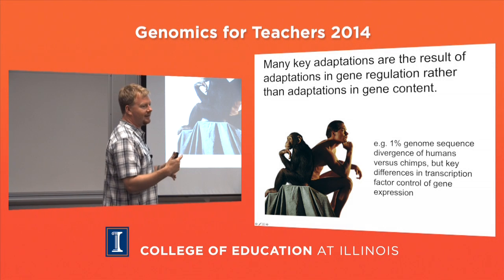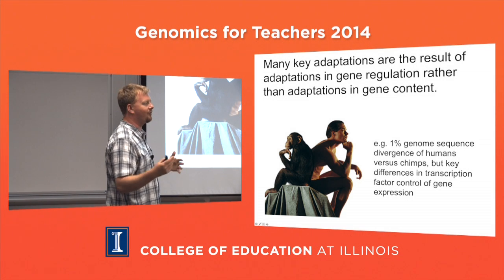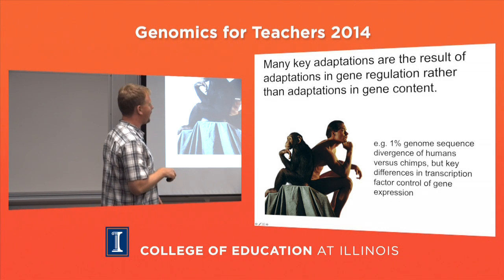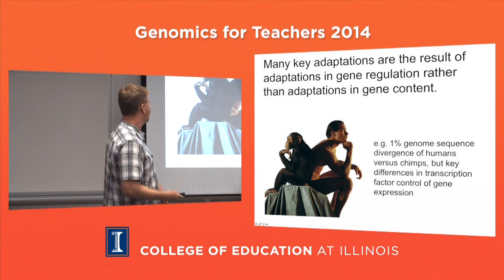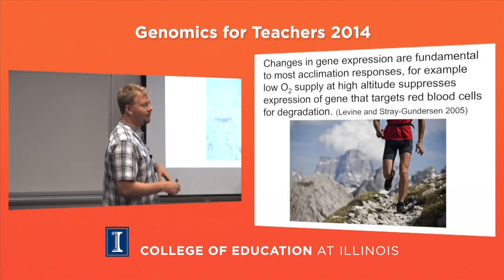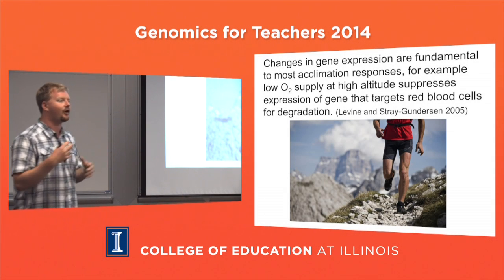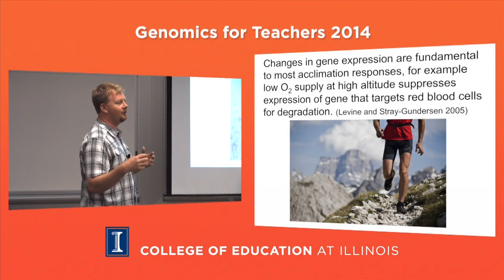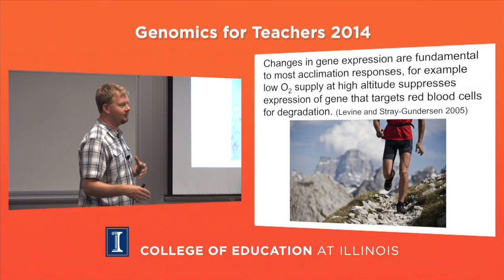And so understanding which genes get switched on and off when, and what the other genes are that regulate that process, can really help you understand biological diversity. And so that's one step. The other thing is that the process of altering gene expression is also one of the key ways you can change the physiological function of an organism.